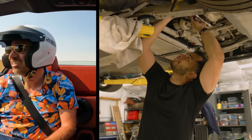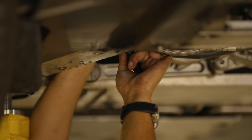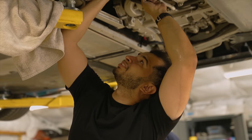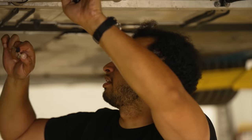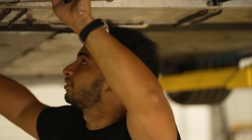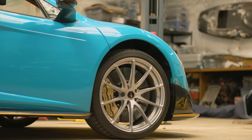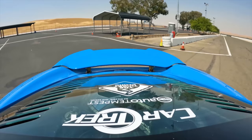Let's see if Freddy's got his cool link under control. It's actually very satisfying when you can pinpoint a problem. All right, not leaking anymore. Well, it's leaking less, I guess. Hopefully, knock on that. Carbon. And with my day's worth of wrenching complete, I let my McLaren go to work.